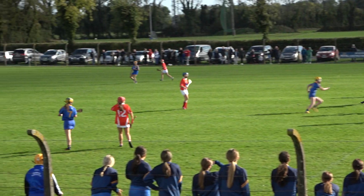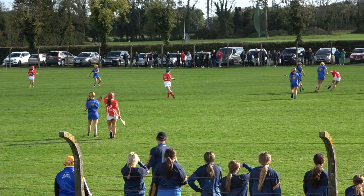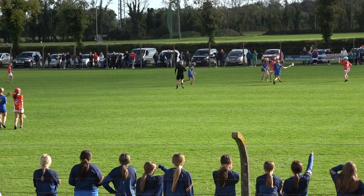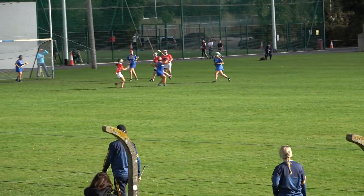She's carried it 30 yards. She takes on another player. She probably should have given it off. She does now to her midfield partner. This is Alex. Alex Donoghue on the ball. Alex has Emma behind her. She wants her. She gives it back to her. They need to strike it in. There's the strike in towards the goals, into the danger area.